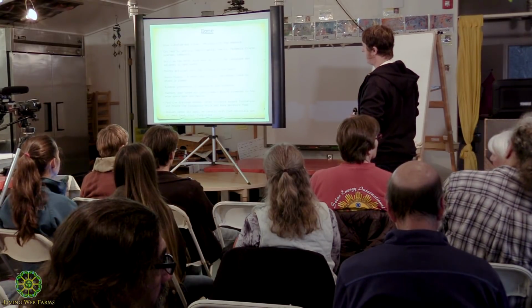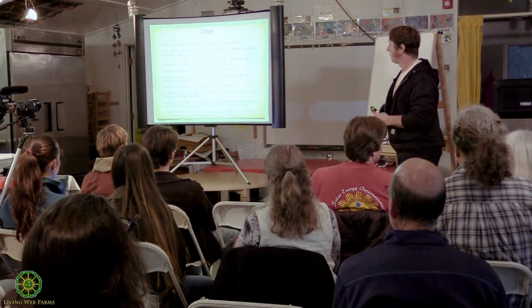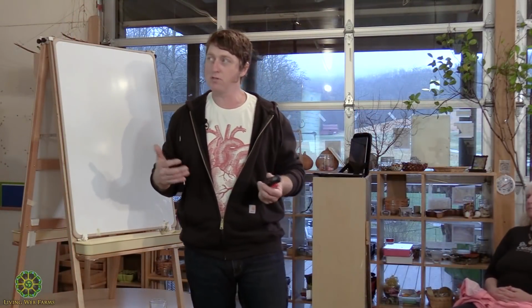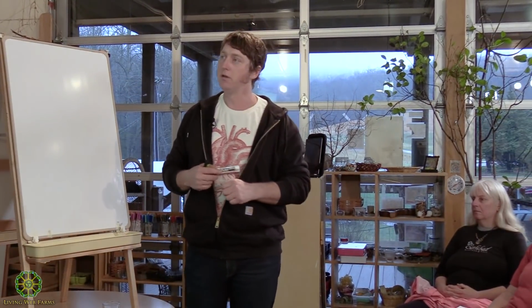Working with the seasons. And it really starts, health really starts with gut health. It's your physical health, your gut health. I mean, it's like basic, simple stuff. I don't want to bore you guys and you're like, well, I came here to learn about permaculture and you're telling me about gut health and stuff. Well, yeah, that's where it starts. If we're not healthy, we don't take care of ourselves, then we really are not going to be able to be successful on our homestead.